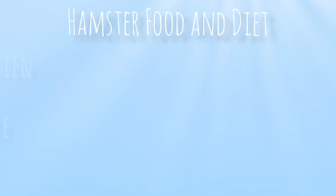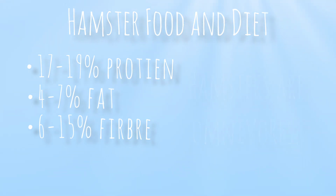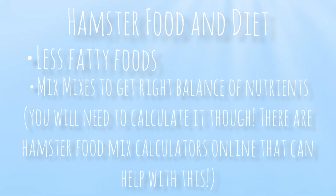Hamsters need about 17 to 19% protein, 4 to 7% fat, and 6 to 15% fibre in their diet. It should also have high variety with less pellets and more seeds and grains. It's also important that there aren't many fatty foods in it. You might need to mix several mixes together to get the right balance of what your hamster needs. You will need to calculate it though, and there are hamster food mix calculators online that can help with this.